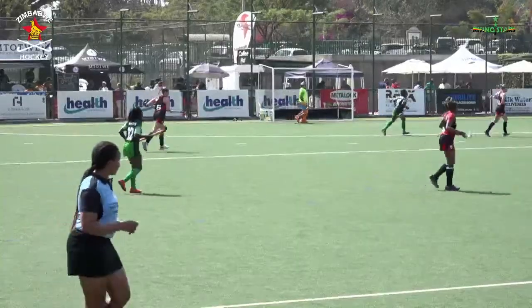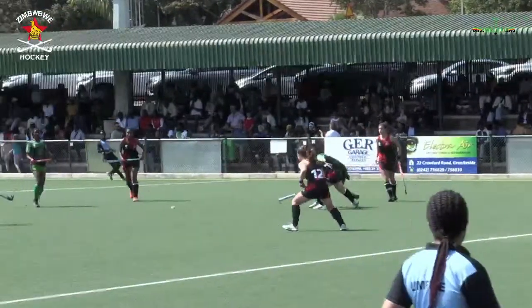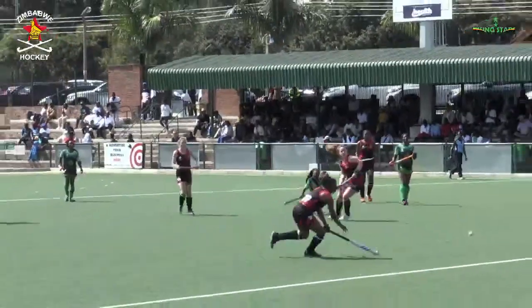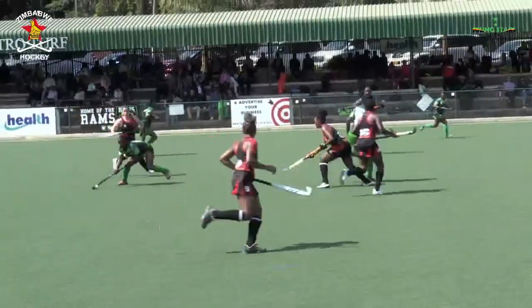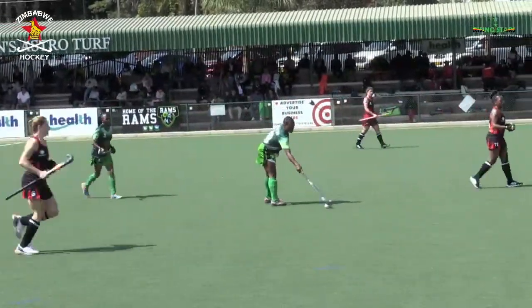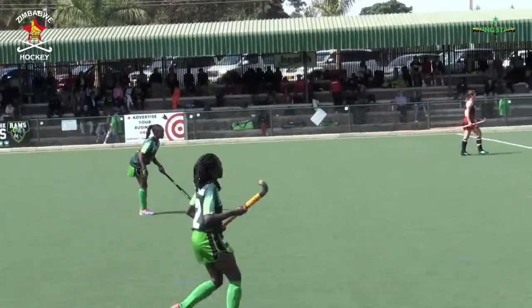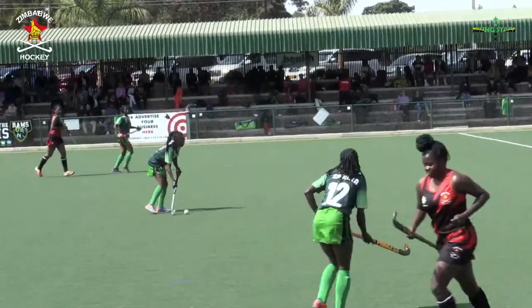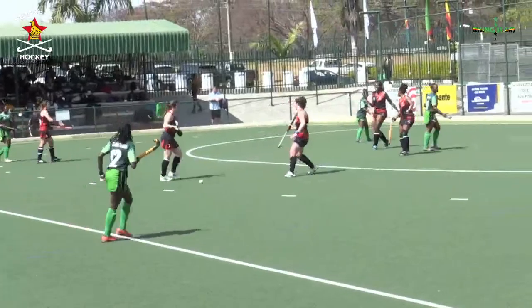Zambians building, getting some stick-to-stick passing happening there. Seems there's our first card. Zimbabwe number 16. Intentional five there. Breach of 5 meters.